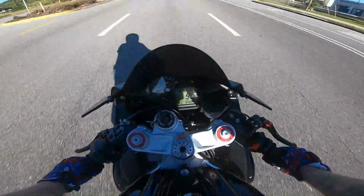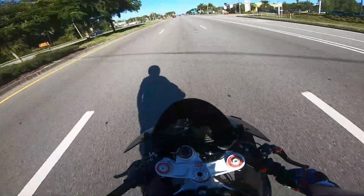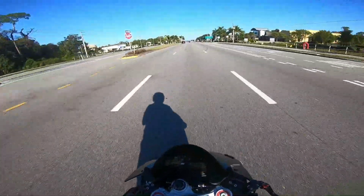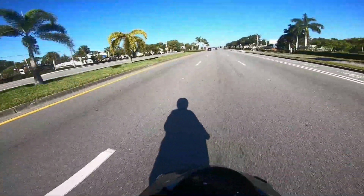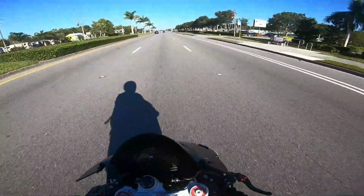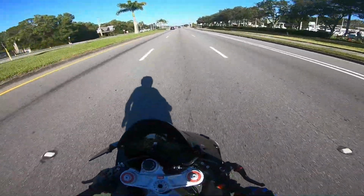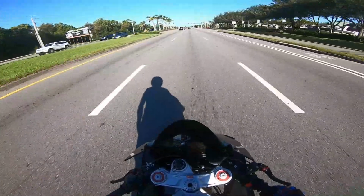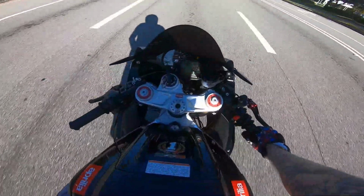This bike, the super aggressive seating position, not a fan of it. I know all you guys are like, oh, you shouldn't have bought a super bike, hyper bike, whatever you want to call it, for the seating position, but I'm going to put some more upright bars on it. Working with a company right now to see what they can come up with for me. Should be pretty good.